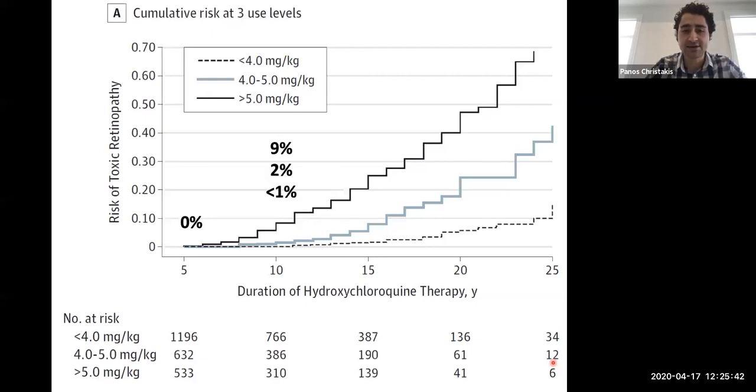When looking at 10 years, the risk is 1%, 2%, 9% respectively for the different amounts, obviously 9% being over 5 milligrams per kilo per day. Between 4 and 5, it's 2%, and less than 4 milligrams, it's less than 1%. And it's an increasing dose. At 20 years, they say that even if you're dosed at between 4 and 5 milligrams per kilo per day, a quarter of people will have some evidence of toxicity. Again, this to me doesn't make sense. I think it's much, much greater than what we see clinically.